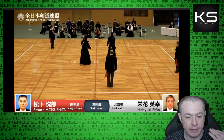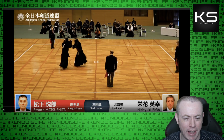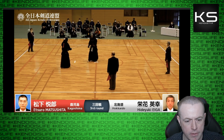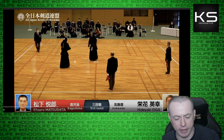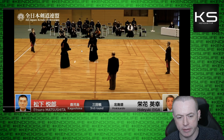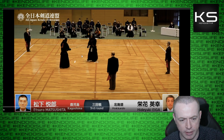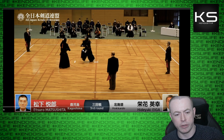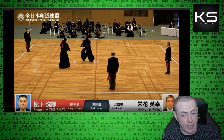Of course, these are 8th dan top level sensei, so it's not the same sort of high paced combat that you get from high school tournaments or even the All Japan Championships. Lots of semi. Wow, look at that men, fantastic men. So here, this is really quite interesting. You see how Eiga sensei uses the shinai to apply semi from below here, and he causes Matsushita sensei to follow and lower his kamae slightly, and because he's coming from underneath this way, it looks almost like he's going to come for kote.